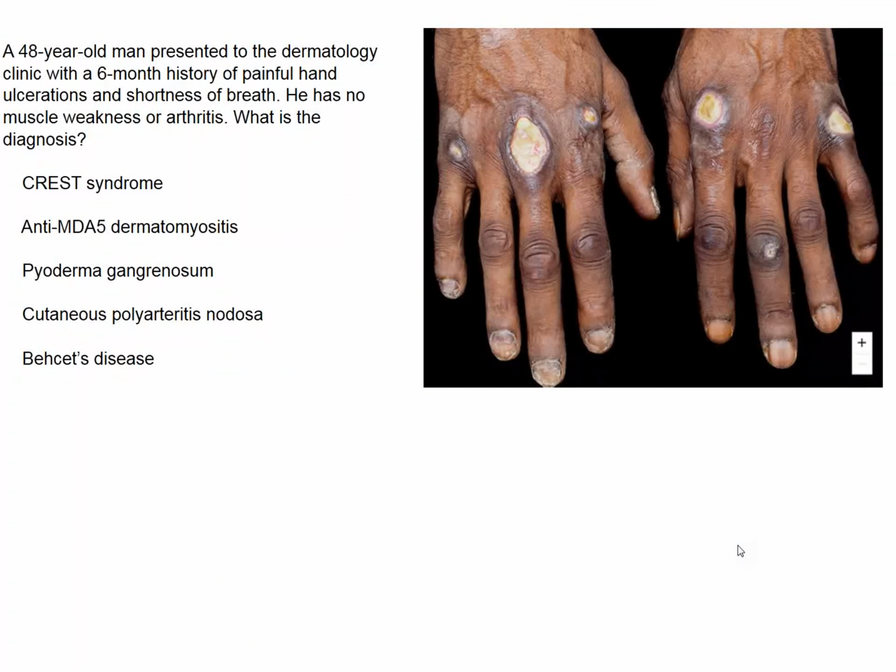The story concerns a 48-year-old man who presented to the dermatology clinic with a 6-month history of painful hand ulcerations, as we can see on the acral surfaces of his joints. He has no muscle weakness or arthritis, and we were offered CREST syndrome, which is a manifestation of scleroderma, anti-MDA5 dermatomyositis, pyoderma gangrenosum, cutaneous polyarteritis nodosa, and Behcet's disease.